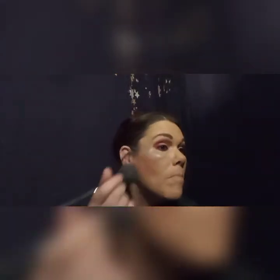Wow. I was expecting it to be really pink when I swiped it, but it's very nice and it's buildable. It's buildable. I don't always like to have a lot of blush on, but today we're gonna go with that.